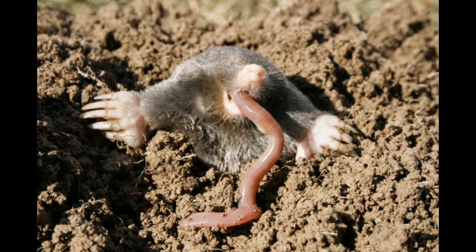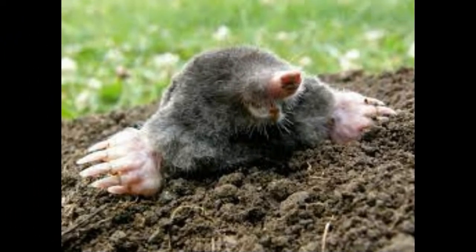Appearance, size of a mole: these animals are 12 to 16 cm long on an average, from which the tail is about 30 to 35 mm long. They weigh between 70 to 120 gm. Males are bigger and heavier than females. They have a cylindrical shaped body with a black fur that is soft to touch.